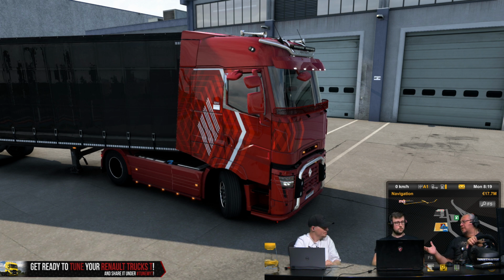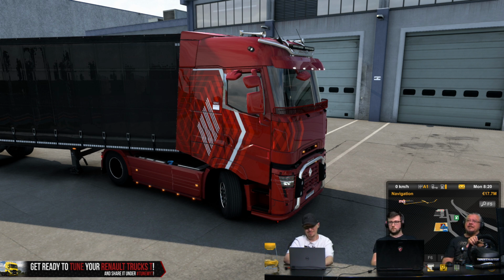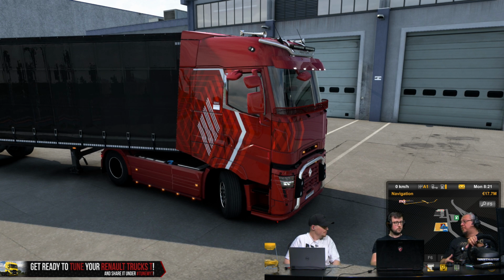Also, I would really like to thank our artists, especially for the new LED lights. Maybe we can show it later, but they will see it from our video, I think, right? Oh yeah. So, they will see it, and I think the most fun of making this is having the official parts, literally being supported by the Renault Trucks team, and that gives us much more freedom and a much more realistic approach to tuning, what tuning means.